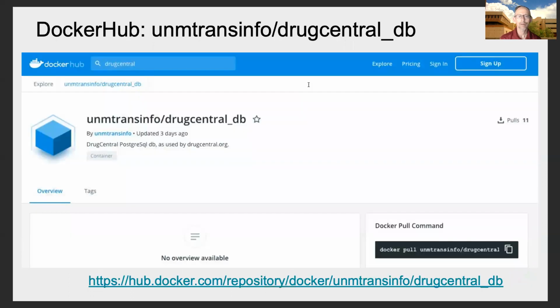A couple of the places to find these resources. This is the Docker Hub page for this image, the serialization of this container, DrugCentralDb. And once Docker is installed, you can pull that down from the repository with a docker pull command.